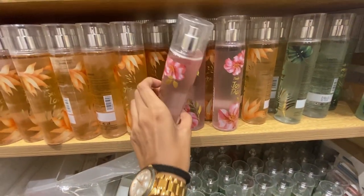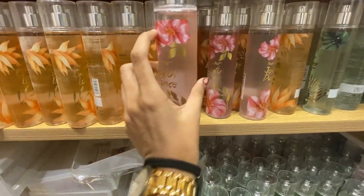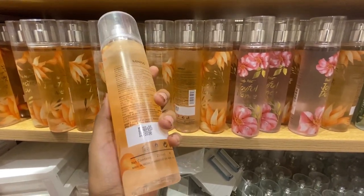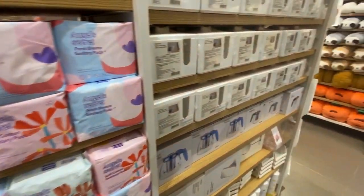I'm a great fan of Miniso body mist. They smell so amazing and refreshing, and most importantly, the smell stays for long. I have the rose one. There was a lot of options like honey, mint, aloe vera, and the price is 190 rupees. Really great for gifting someone.